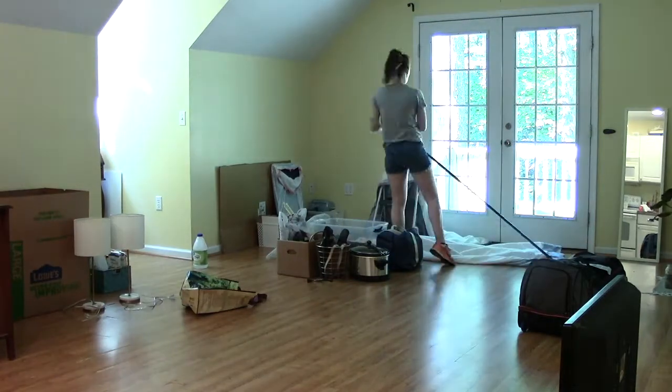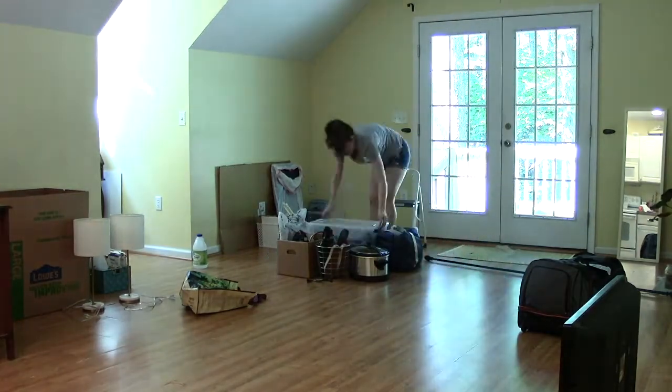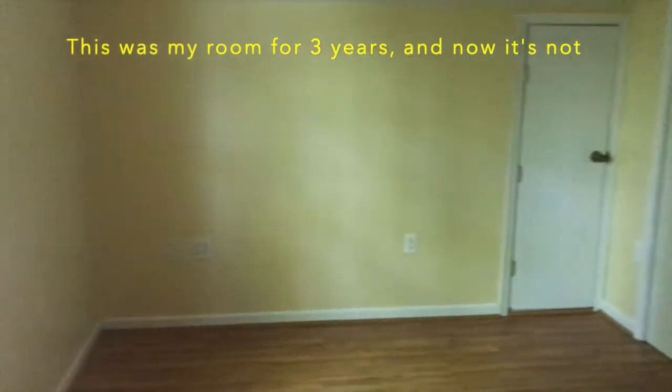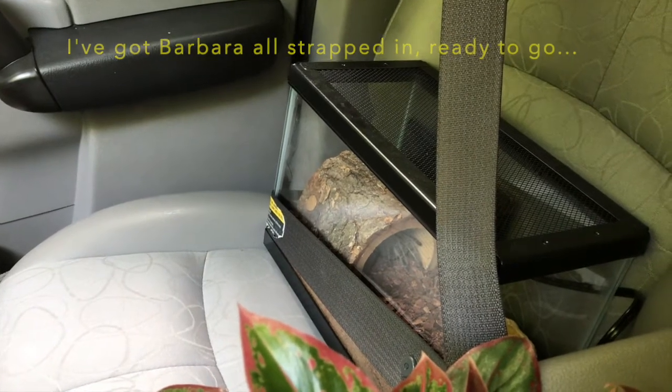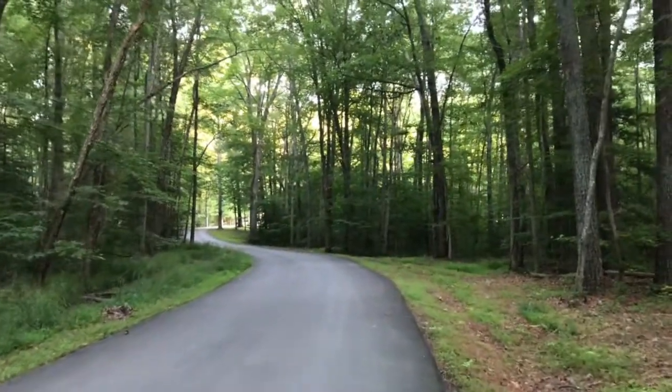Once the curtain was taken down and the bed moved out, we were officially moving over to our new room. All that was left to do was move out some odds and ends and to give the place a good cleaning. This was my room for 3 years, and now it's not. I've got Barbara all strapped in, ready to go, and she looks just as unhappy as ever. Of course, the refrigerator had to have the last word.